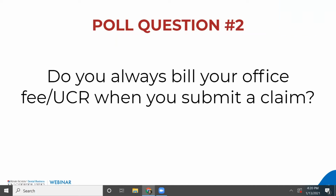It is looking like the majority always bill their office fee. I'm so proud of you guys. That's great. That's awesome. Well, like I said, if you're one of those, or maybe you didn't want to admit that you've been doing it wrong, this is really a call to action to make sure that your peers are doing that as well, so that nobody's bringing you down in your area. Okay, thanks everyone. We'll move on to the next one here.